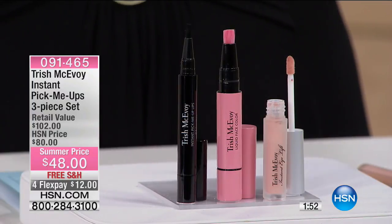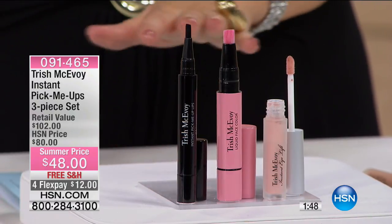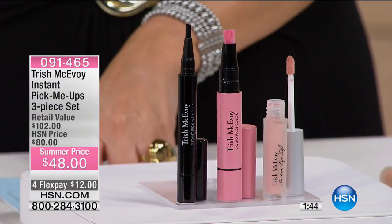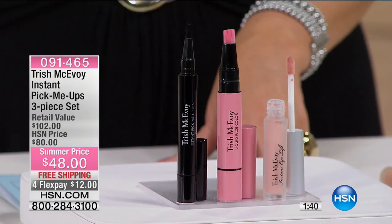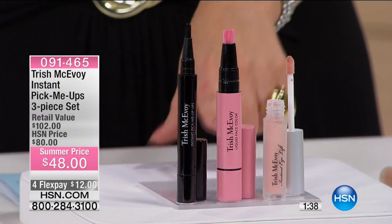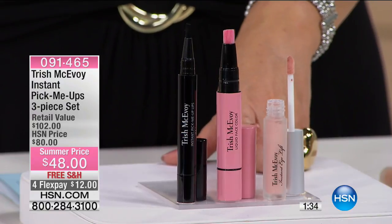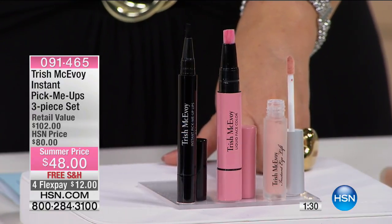HSN cardholders get an extra Flex Pay. It can't be $16. My card is wrong. My card says $16, but it has the wrong price on it. My card actually says $80. My card does not have the new price on it. It says this is regularly $80, it's $48. So Dan, what would 5 Flex Pay be? I don't have it on my card because I have the old price.